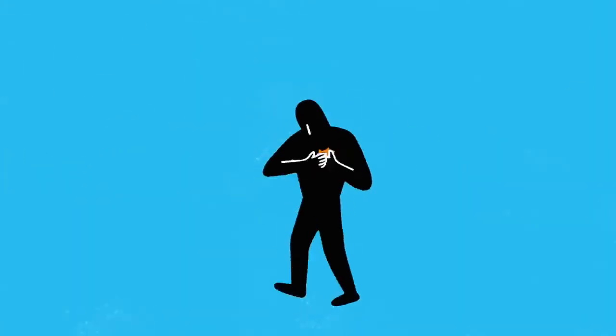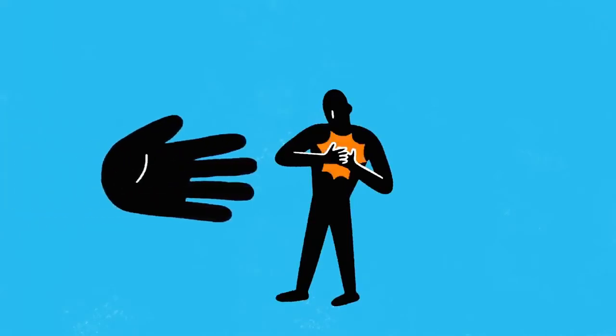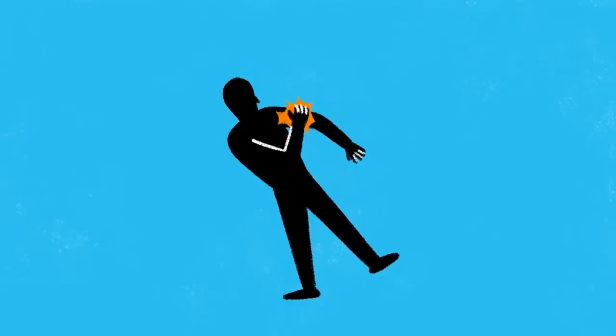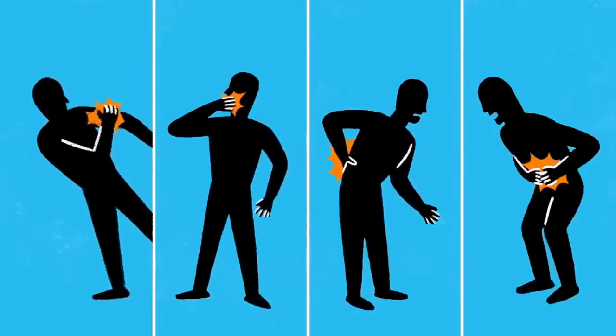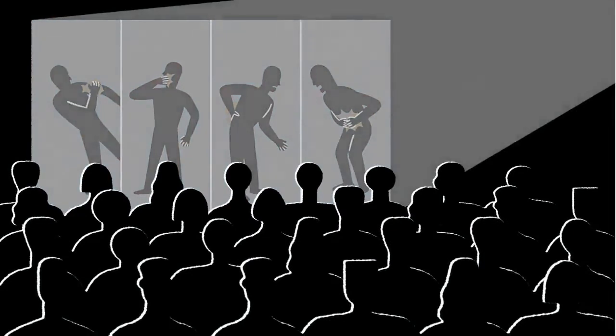And how do you know that someone is having a heart attack? The most common symptom is chest pain caused by the oxygen-deprived heart muscle. Patients describe it as crushing or vice-like. It can radiate to the left arm, jaw, back, or abdomen. But it's not always as sudden and dramatic as it is in the movies.